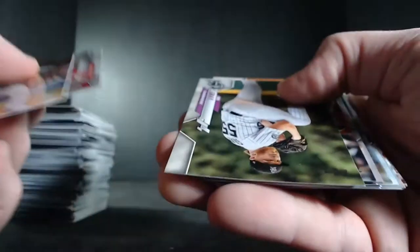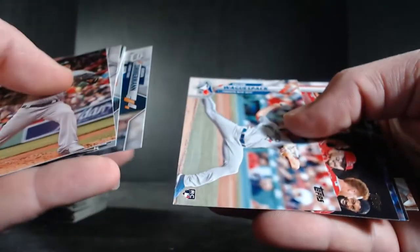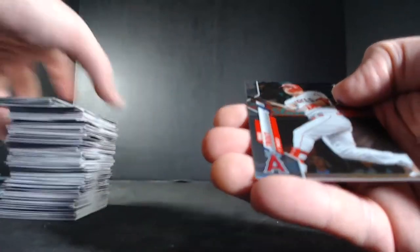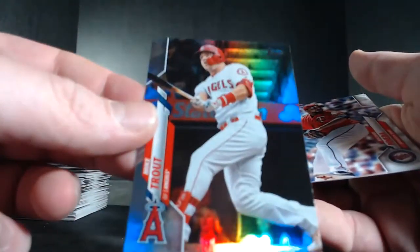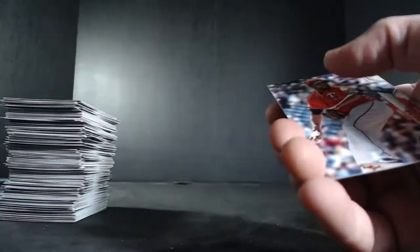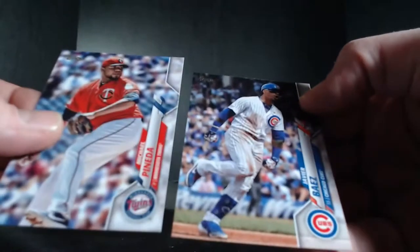Going to the Nationals, Mike Fiers, Peralta, Gray, Brisset, White, Dustin May rookie, Santana, Longoria, Zimmerman, Voegele rookie, Angels, Dodgers, Brewers, Mike Trout foil. Not bad. Not a bad card. Foil Mike Trout. Pineda and Baez.